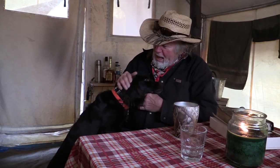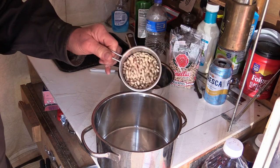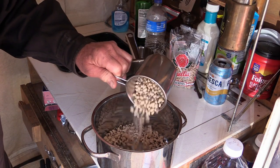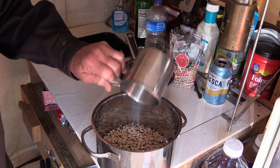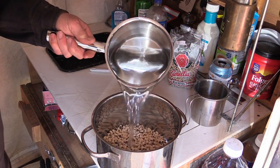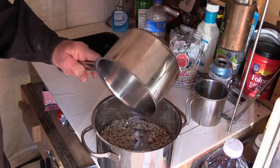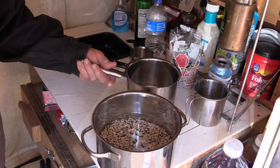We got to get our black eyed peas on, don't we? Let's get our black eyed peas soaking here. Since it's only two of us here in camp, Tali, I'm just going to do a half a pound. About 3.5 cups of water there from that spring in the hillside down the road.